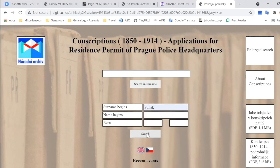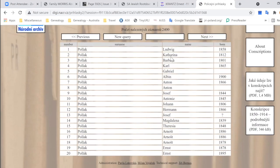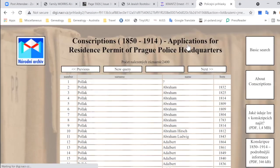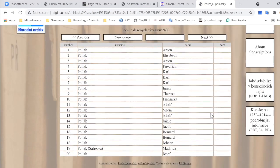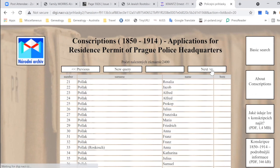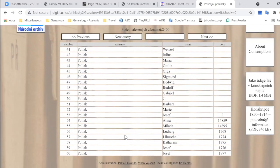So let's go for a Pollock, and you'll see you get a gazillion of them. You can sort them alphabetically, or you can sort them by age. You can find who's the oldest Pollock. Well, there's a whole lot that we don't have dates for. If we keep going through, we'll eventually get a birth date. Okay, so the oldest one in this lot is Ludwig, who was born in 1768. Let's have a look at him. Come on, Ludwig.